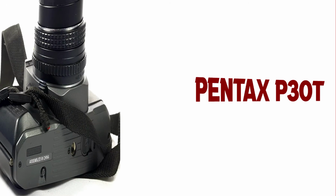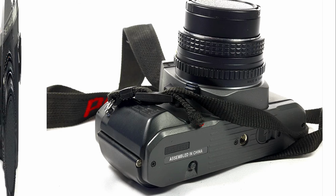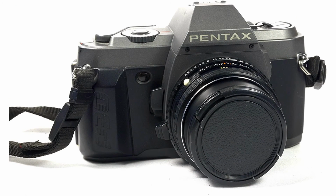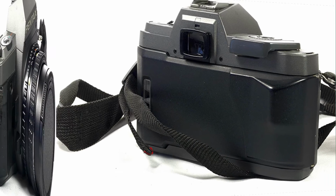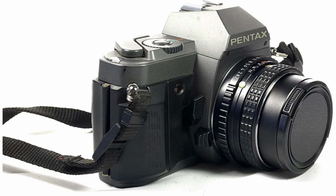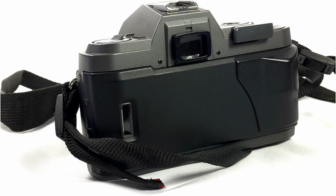Number 3. Pentax P30T. The P30T differs from the base P30 and its other variants in that it has a plastic film door as well as a diagonally split focusing screen. The P30T uses Pentax's CA mount and its electronically controlled shutter has a range of 1 to 1/1000th of a second as well as bulb mode. It has no built-in flash but is capable of syncing with external flash units.